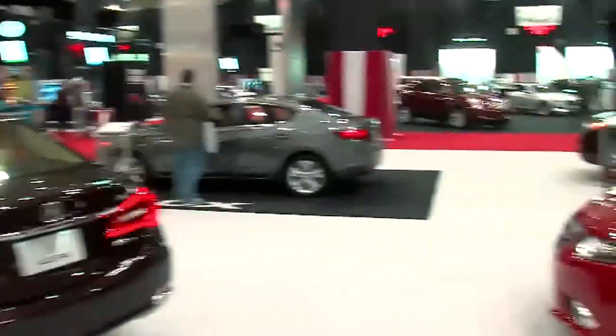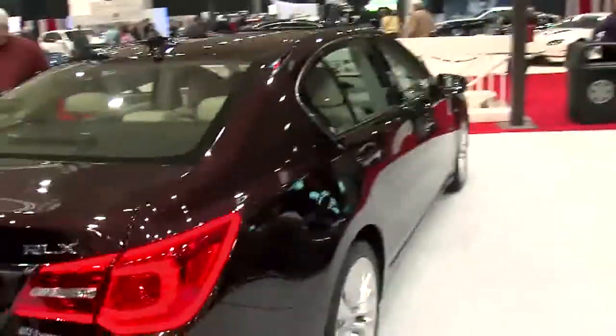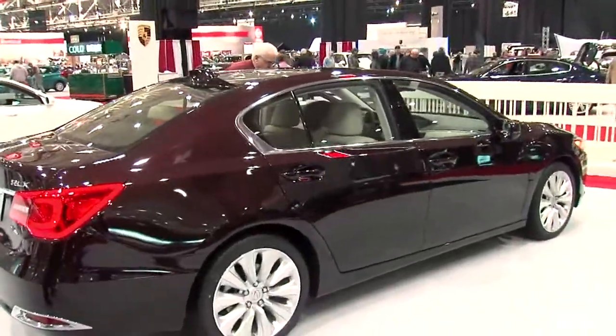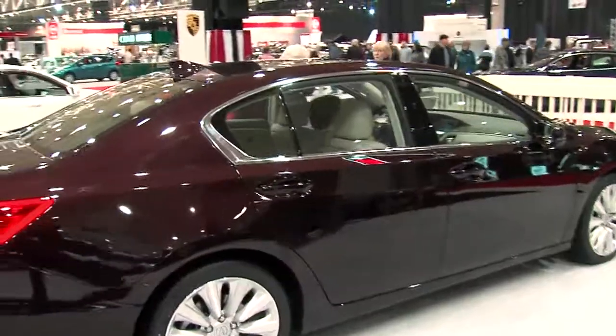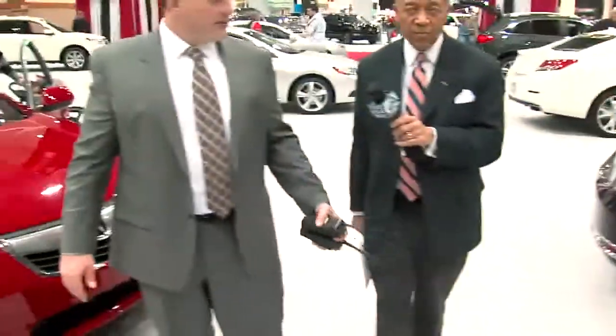We're walking through Acura. This is the lead Acura right now, the RLX. This is their flagship, a 5-passenger full sedan. That's a beautiful vehicle. It's part of the Honda Acura group. That's the top of the line for Acura. Yep, top of the line. The RLX, all-wheel drive, big sedan, beautiful for our market up here. We're moving through to the Cadillac brand.